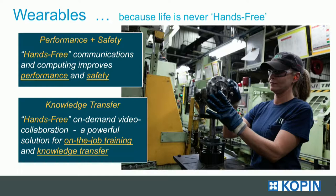Now, knowledge transfer is also important. People want to be able to be trained on the job, and one of the ways to do that is to be able to share within your community information from experts, and especially remote experts that aren't there with you at the time. So major companies have found that knowledge transfer and use of hands-free, on-demand video collaboration is a powerful solution for on-the-job training and knowledge transfer.